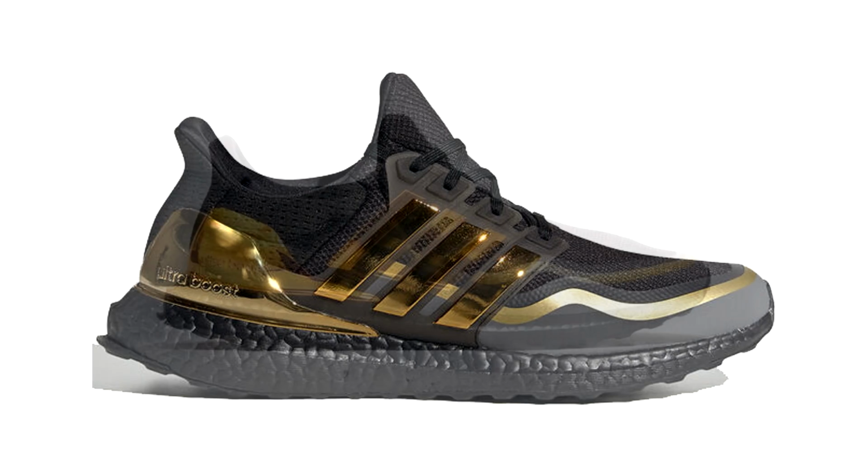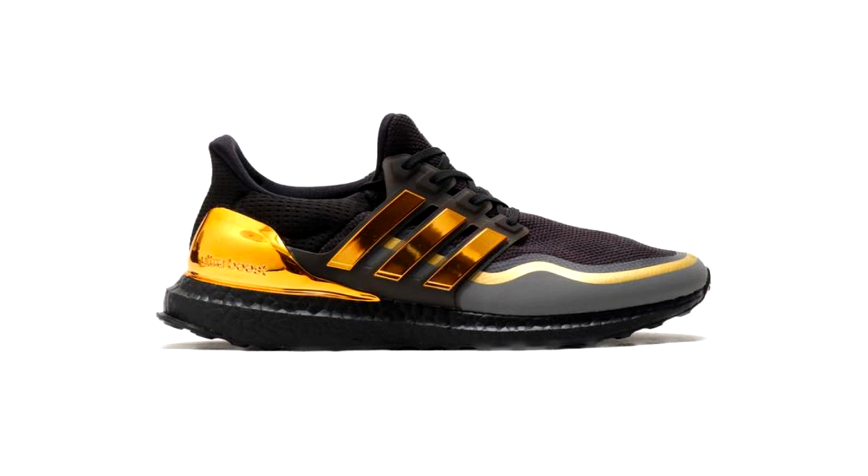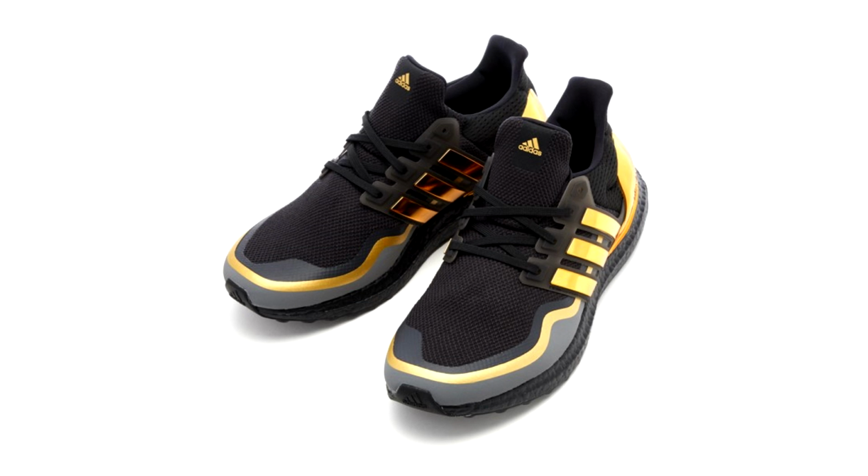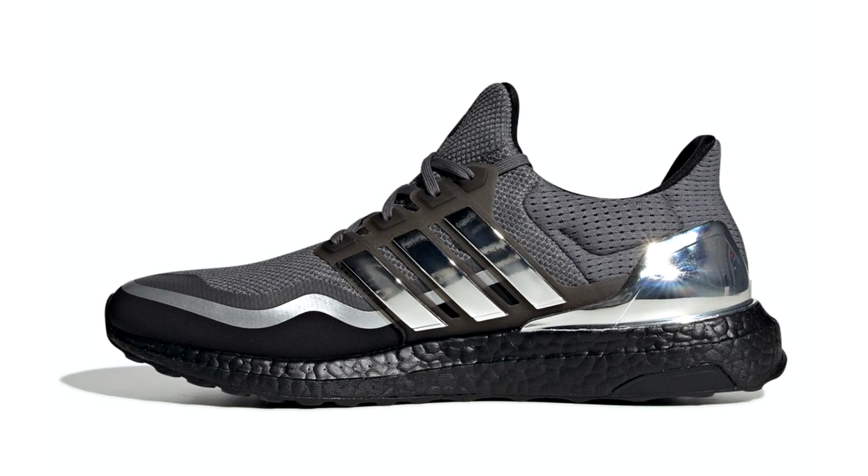Both the gold and the silver colorway look really clean. Retail price was originally 250 Canadian dollars. Now they're on sale for 200. Ultra Boosts are still an incredibly comfortable sneaker, and although the hype may have simmered down, these still are really great sneakers.